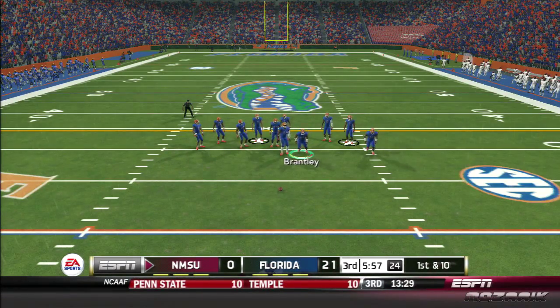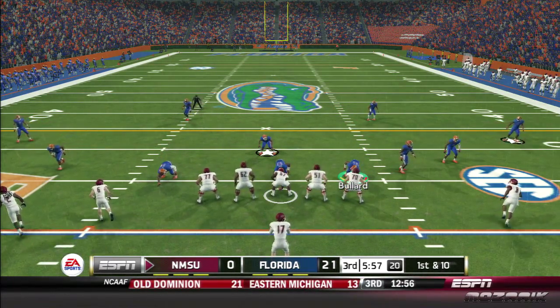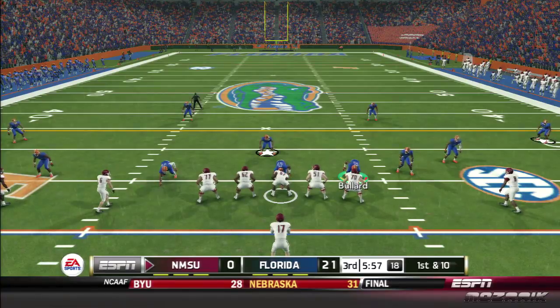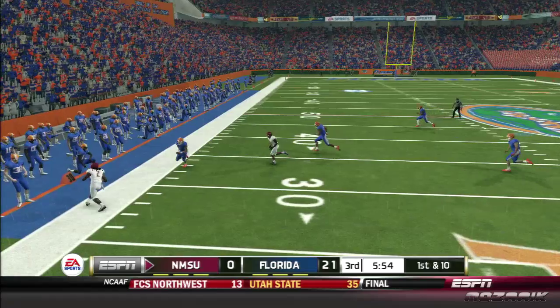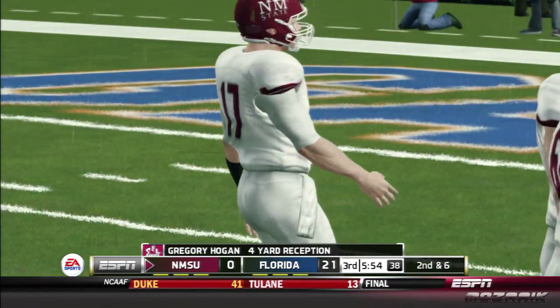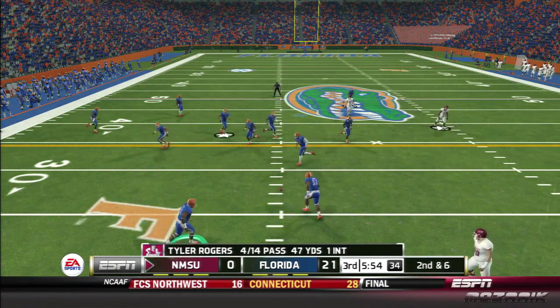There's got to be some sense of urgency to this offense right now. They don't have the luxury of wasting drives if they want to get back in the game. They'll spread the field with five wide. Out of bounds at about the 27-yard line. That makes it second and six.